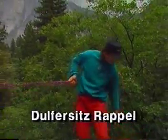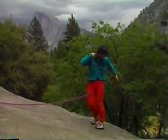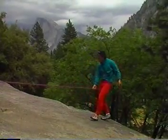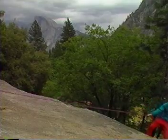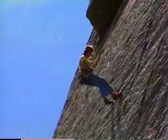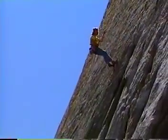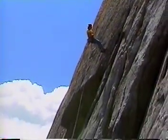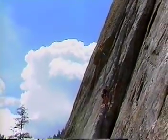An emergency method is the Dulfersitz, or body rappel, and you better be well clothed if you want to use this one. Body position is very important. The rappeller will always want to keep the upper body perpendicular to the cliff and always maintain a smooth and steady rate of descent.